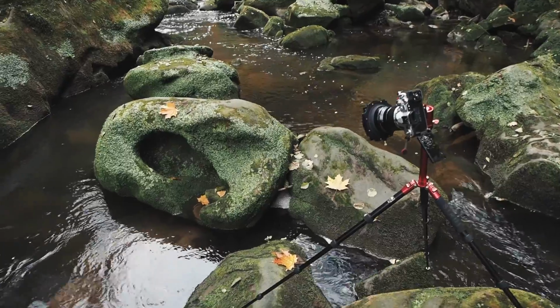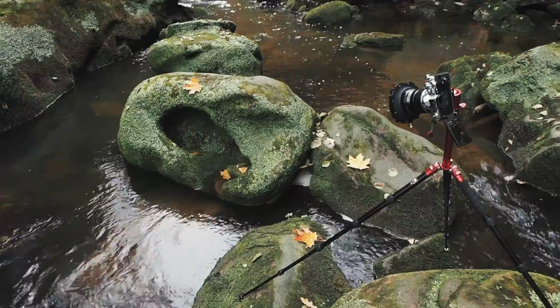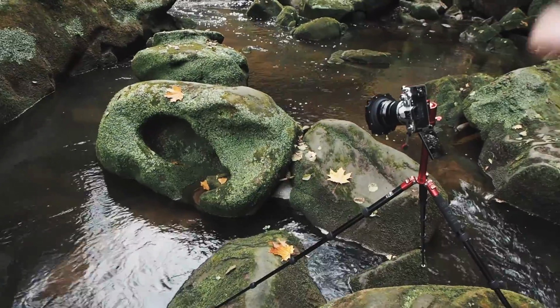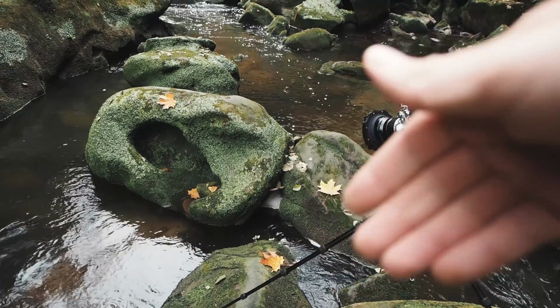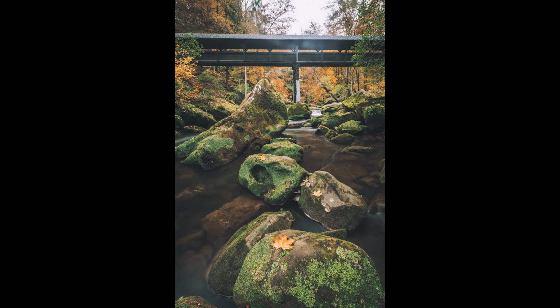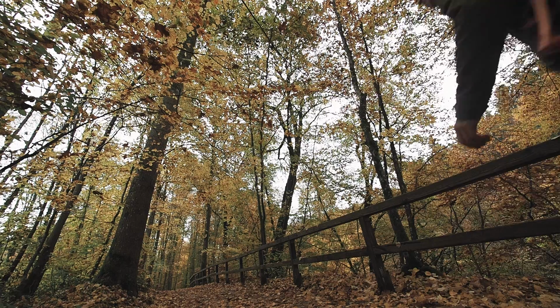So as you can see, I did a bit of cheating here. I added 1, 2, 3 leaves to the shot. And the way the other camera is set up here with the wide angle, we have the foreground 1, 2, 3 that pulls us in with the 1, 2, 3 rocks, onto the fourth, the big rock, which is this beautiful leading line to the bridge.